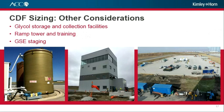Other considerations when sizing your CDF: you don't just have the bays themselves and the concrete associated with that, but you also need to consider where you will store and collect glycol on your de-icing pad. Is it going to be off-site, or is it going to be a part of this de-icing bay itself? In some instances, airports want to have a ramp tower so that they can visually see the aircraft going in and out of the de-ice pad.